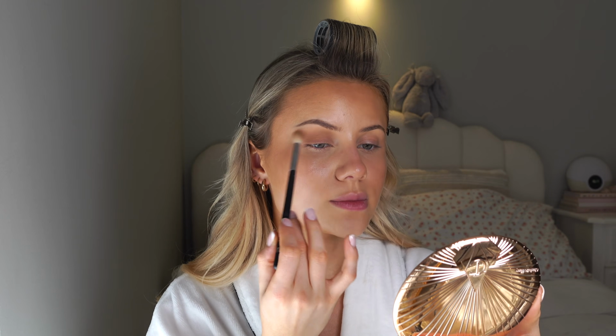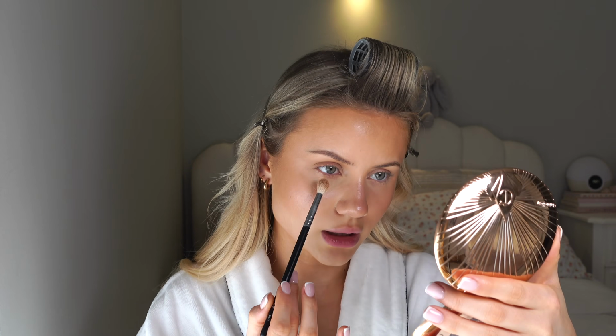I'm just fluffing it towards my brow and kind of out, and then blending it in with my cheek bronzer. And then I do the same on my lower lash line. I love having a bit of shadow on my lower lash line. I just feel like when I don't do it, it feels like something's missing a little bit. Same thing on the other eye.